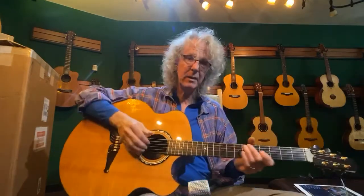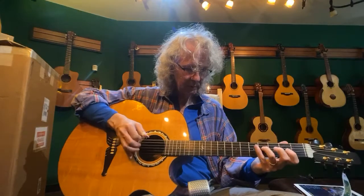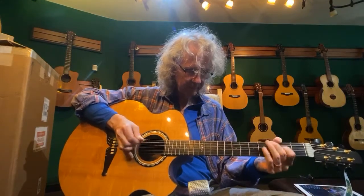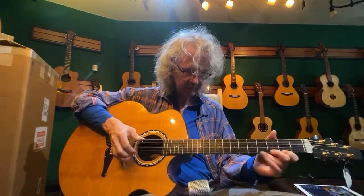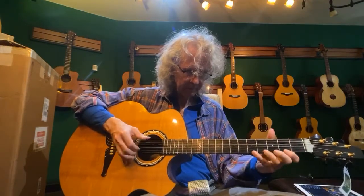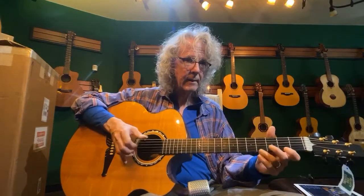This is the big-ass guitar. I think this is the 45.7. This is big. Anyway, this is the Klein 45.7.